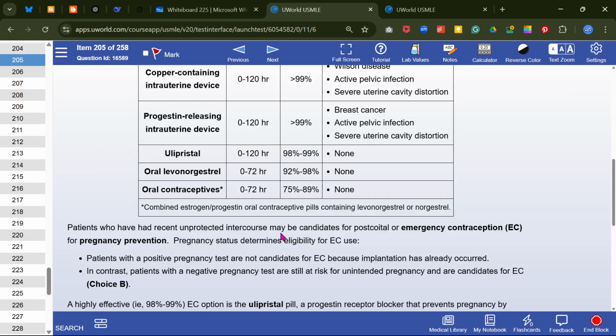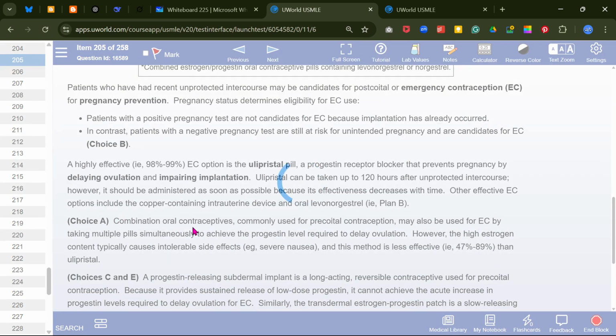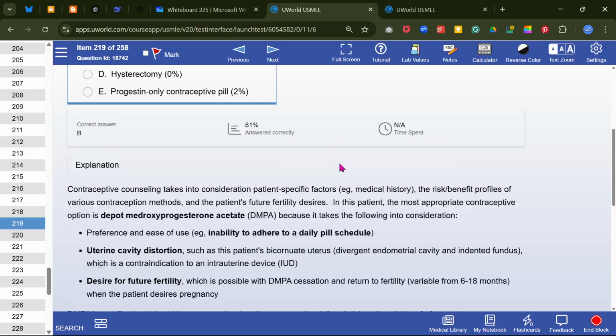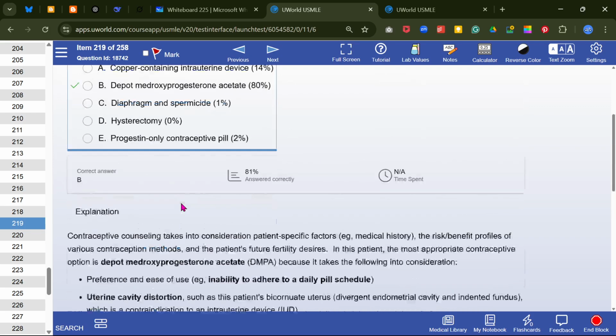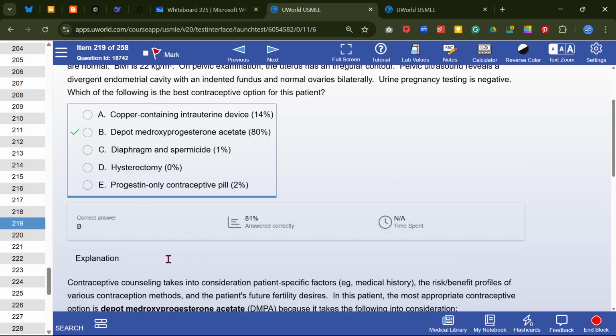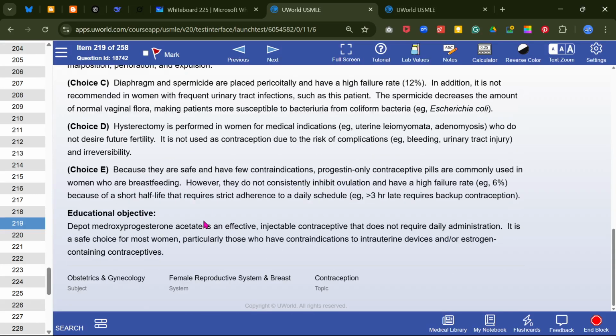Okay, look at this final question. Here, we should give depot medroxyprogesterone because contraception counseling takes preference and ease of use into consideration. In this patient, the most appropriate contraception is DMPA because of preference, ease of use, and uterine cavity distortion. She has uterine cavity distortion, so devices like copper IUD are contraindicated, and she desires future fertility. That's why DMPA, depot medroxyprogesterone acetate, is an effective injectable contraceptive. It does not require daily administration, and it is a safe choice for this woman.